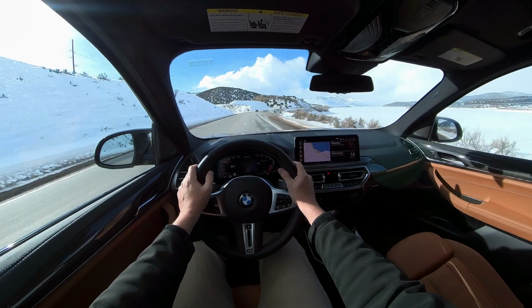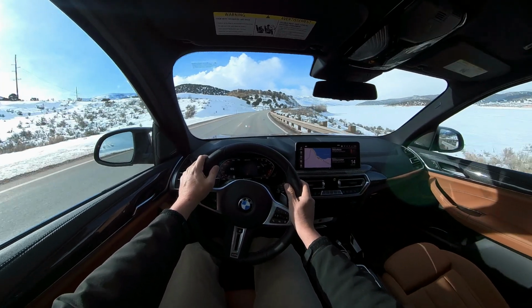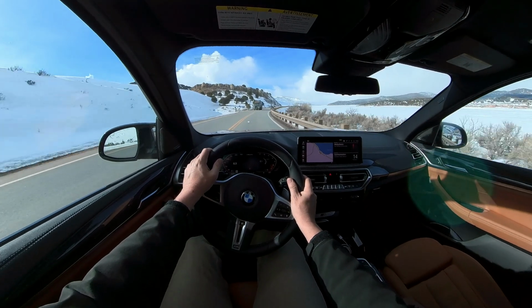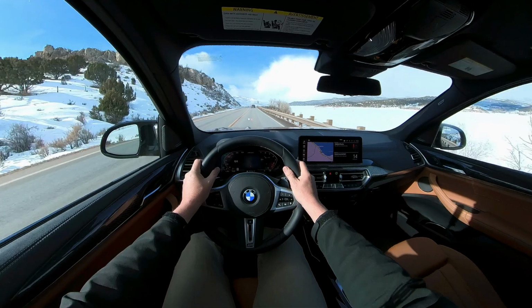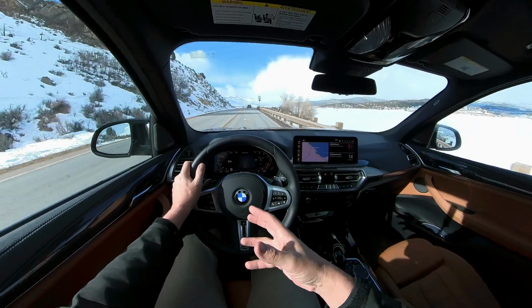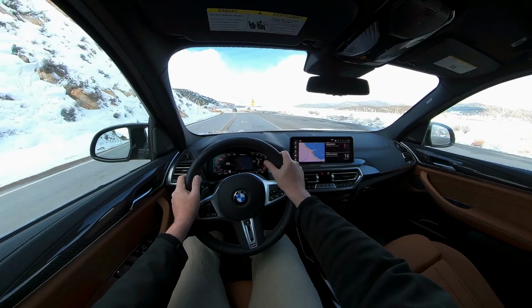This is an excellent execution of what BMW does very well right now, and that is it takes things that shouldn't drive well, that are too heavy to drive well, and it makes them perform wonderfully. The engagement, there's no rawness here. There's really very little engagement, but it drives excellent.